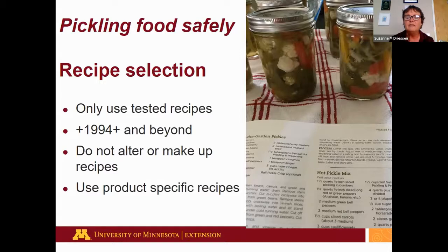And many of those old pickling recipes that are passed on from generation to generation may not be research-based or based on the latest science. In addition, there are lots of pickling recipes on blogs and the internet, and there are videos on the internet. Just make sure that they reference research-based tested recipes, or don't use them. In addition, never alter tested recipes or make up your own recipe. This is really, really important if you're canning the product for pantry storage. If you're going to keep it in the refrigerator, you have a little more leeway, but not if you're going to can it.